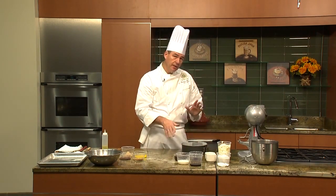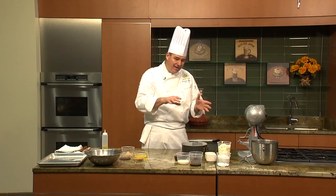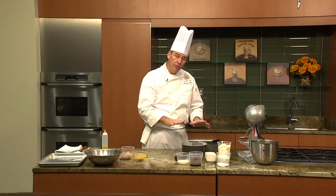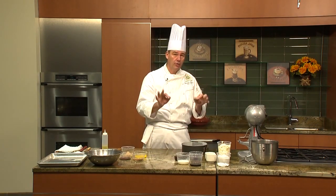If you don't do this, sometimes I've found that they stick to the side of the pan, and then it kind of rips the edge apart, and then you're like, ah, it doesn't look perfect anymore. So this will give you a perfect looking cheesecake crust.